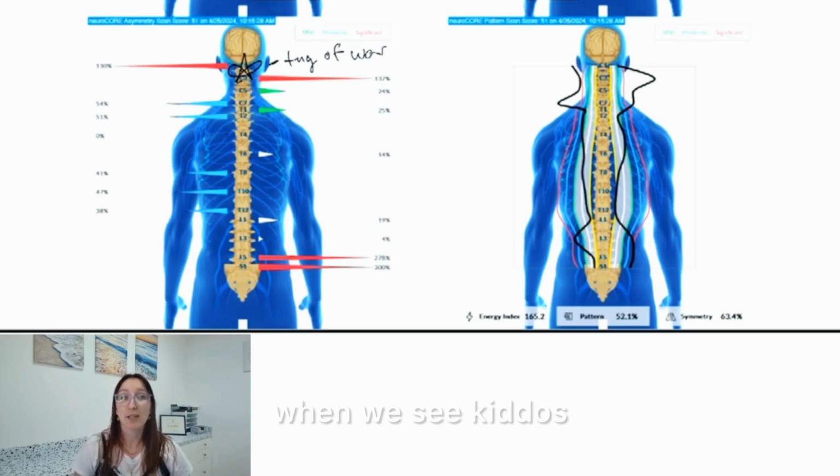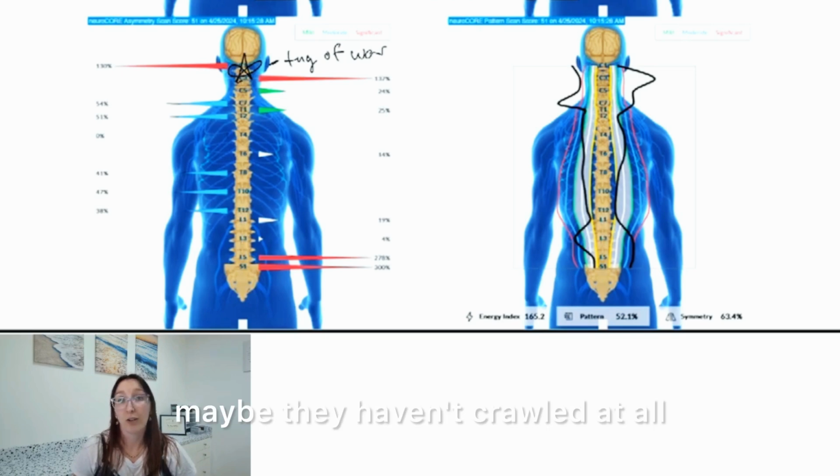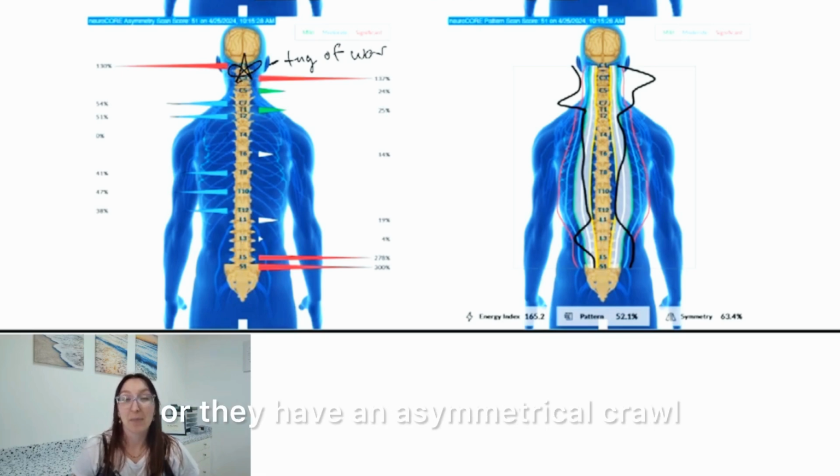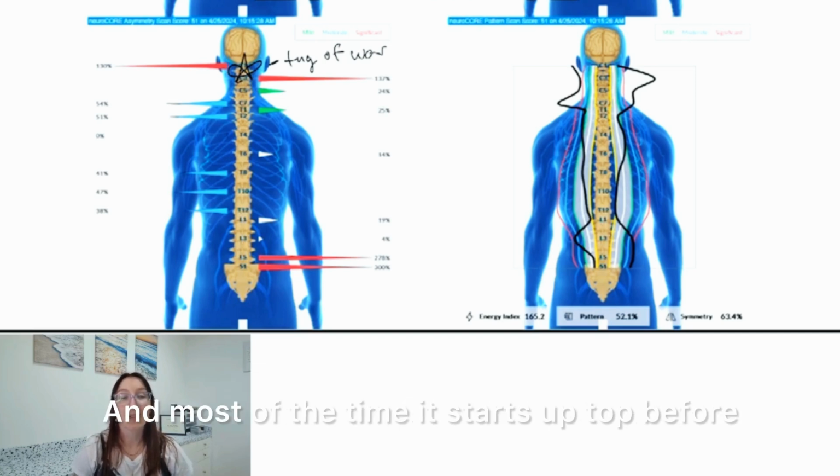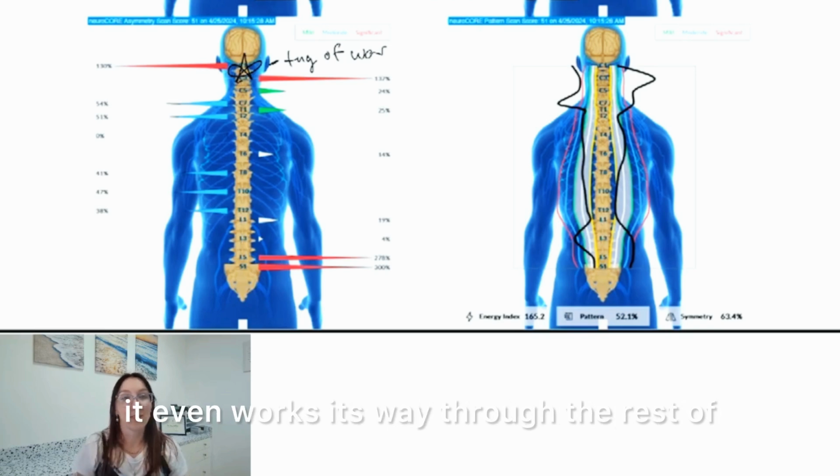A lot of times when we see kiddos who are struggling with motor development, maybe they haven't crawled at all or they have an asymmetrical crawl, this scan is one of the first ones we're going to look at to see where the imbalance is, where the stress is being stored, and most of the time it starts up top before it even works its way through the rest of the neurospinal system.